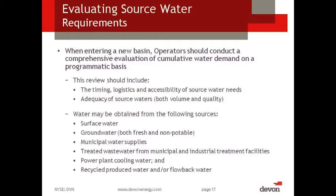So you have these different sources you're evaluating. Surface water, groundwater, both fresh and non-potable, municipal water supplies, treated wastewater from municipal and industrial treatment facilities, power plant cooling water, and recycled produced water and/or flowback water. When you enter these basins, you can be evaluating all of these.